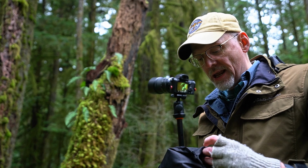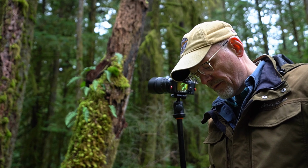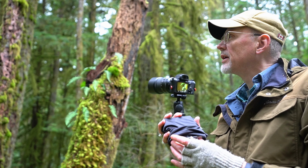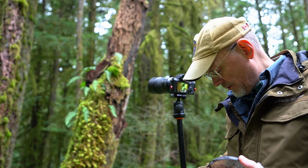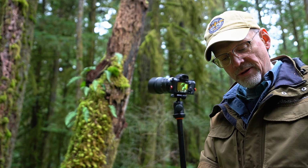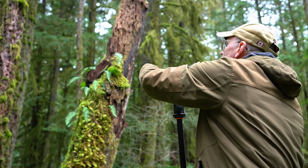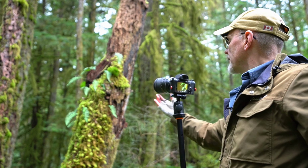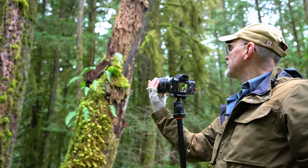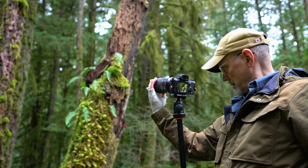I've lost my adapter for the polarizer, so I'm just going to try holding it over the lens and see if that makes a difference. I have to take the hood off for that. Oh yeah, it totally brings that sheen off. Let's just try that.